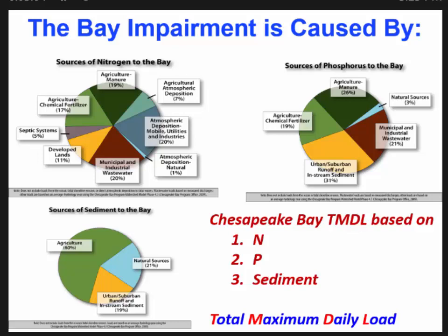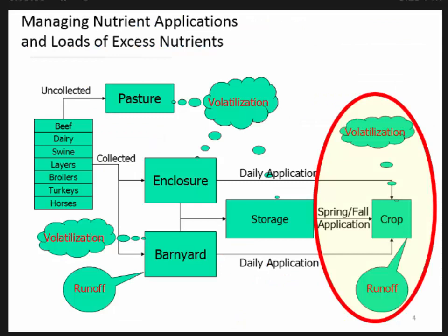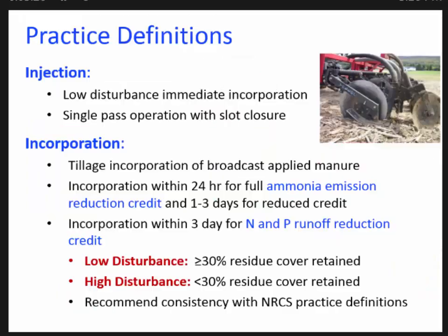The TMDL is based on these three items. We've heard that today. I, too, chose to put a flow chart on my slide. Basically, we have animals, they poop, we put it in storage, we put it on the field, and we're worried primarily about what we put on the field. I won't spend too much time on that flow chart. We all understand that process.